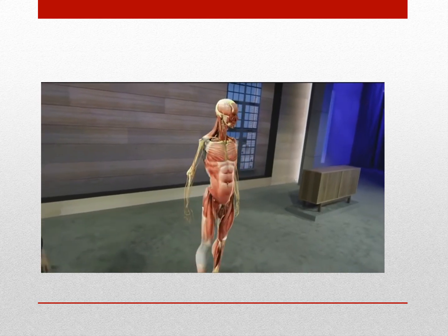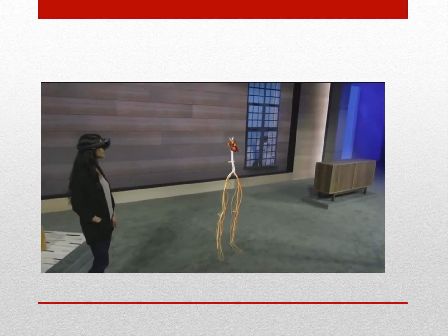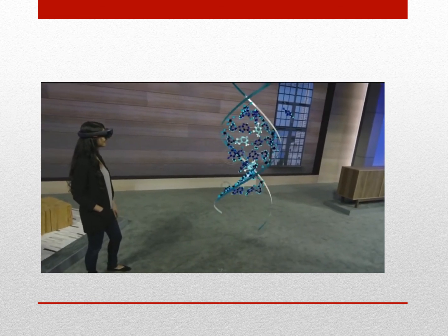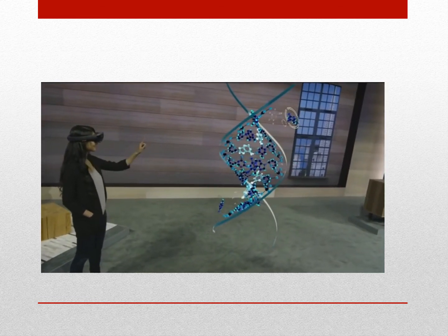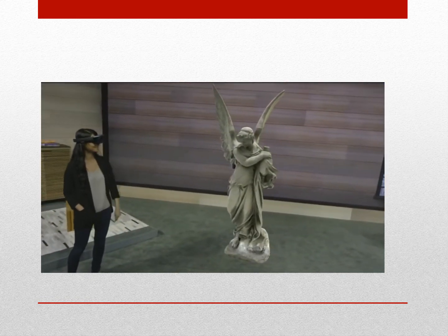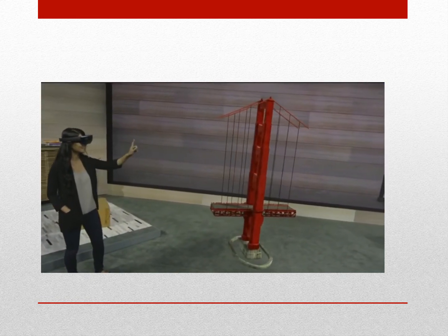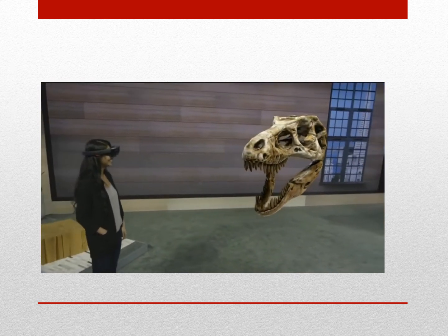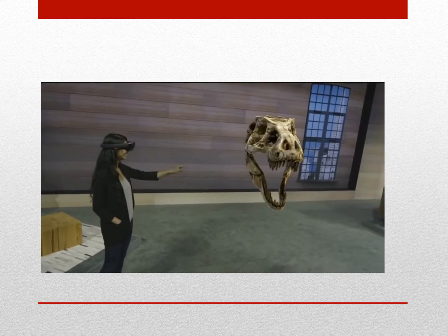Imagine for a moment some of the other fields that could be changed. For example, chemistry and genetics, art, engineering, and paleontology. And the best part is, we get to help define that future together.